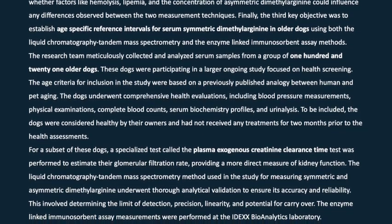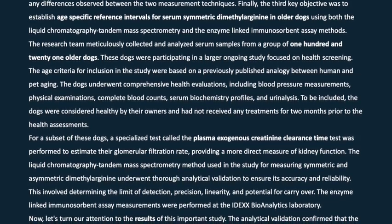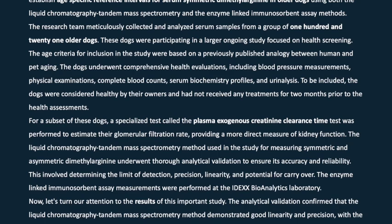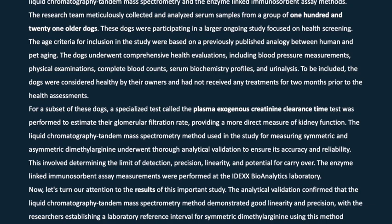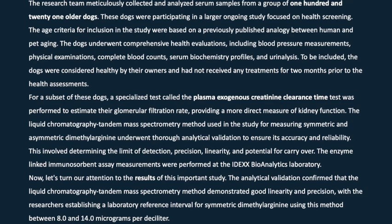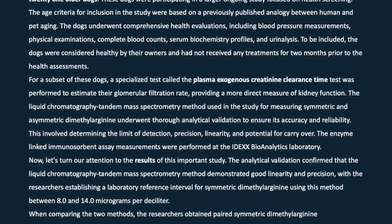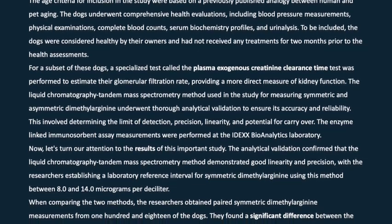The age criteria for inclusion in the study were based on a previously published analogy between human and pet aging. The dogs underwent comprehensive health evaluations, including blood pressure measurements, physical examinations, complete blood counts, serum biochemistry profiles, and urinalysis. To be included, the dogs were considered healthy by their owners and had not received any treatments for 2 months prior to the health assessments. For a subset of these dogs, a specialized test called the plasma exogenous creatinine clearance time test was performed to estimate their glomerular filtration rate, providing a more direct measure of kidney function.